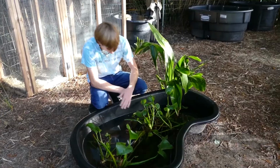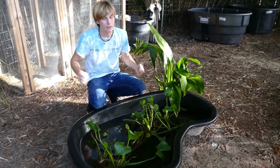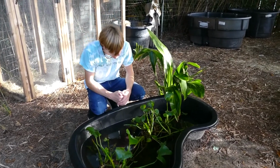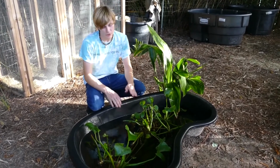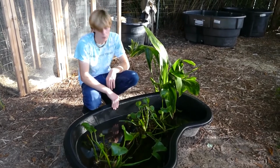But baby turtles, as soon as they're ready, are gonna go in this. They've got water hyacinths. It's gonna be full of fish, tadpoles, frogs, everything that the little guys will need to survive. And we're gonna grow them up just a little bit before deciding what to do with them, but this is gonna be their home, and as soon as they're ready to go in it, we're gonna bring them out here and put them in the water.